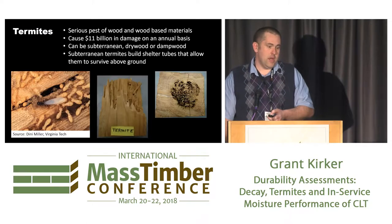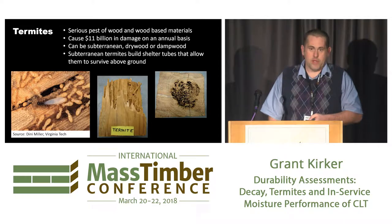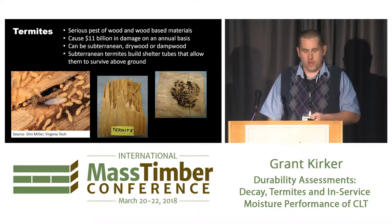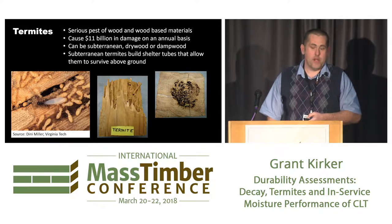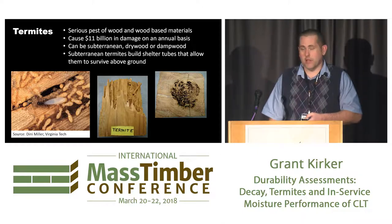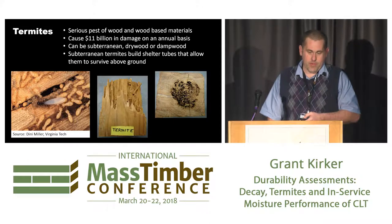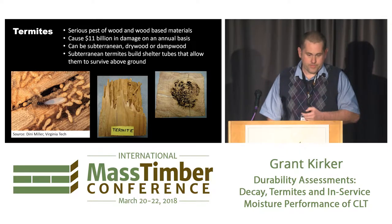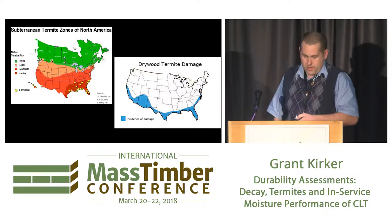Just to focus on a few here, termites are a serious pest of wood and wood-based materials. 11 billion on an annual basis is used for treatment. That's an old number. It's probably gone way up since then. These can be categorized as either subterranean, dry wood, or damp wood. Damp woods are more common here in the Pacific Northwest. Subterraneans are pretty much widespread in North America, even reaching into parts of Canada, and dry woods are found primarily on the coastal areas. These distribution maps give you an idea of where they're found.